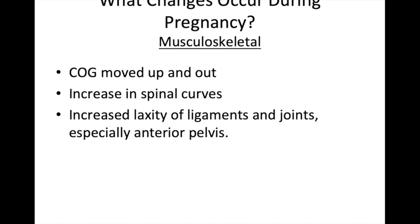Musculoskeletal changes. These are pretty self-explanatory and probably the area where we are most familiar. The center of gravity is moved up and outward, right? If you just look at a pregnant woman, you can see that. And then we have an increase in all the spinal curves, right? So the lordosis in the neck, the kyphosis of the thoracic spine, and the lordosis of the lumbar spine are all going to be increased. And we're going to have an increase in laxity, right, of the ligaments and joints, especially in the anterior pelvis.